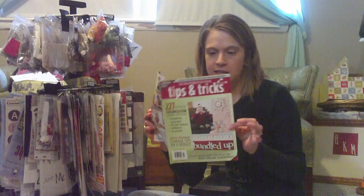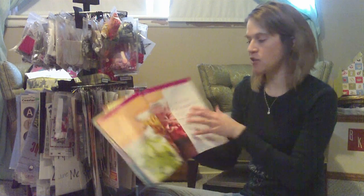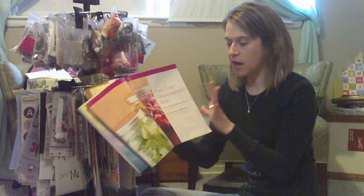So in this little handy dandy magazine that I told you could call the store and order, the phone number is 316-733-0029. See, I'm good with numbers too. They show you how to find your organizational style, which I thought was really neat. They divide it into 5 ways to help you free up space and time. Guess what I fell in love with?